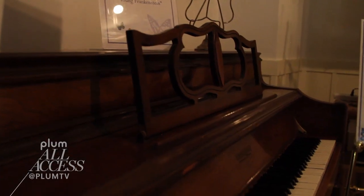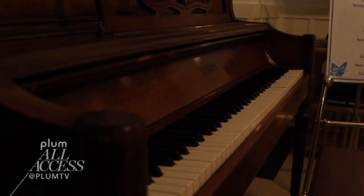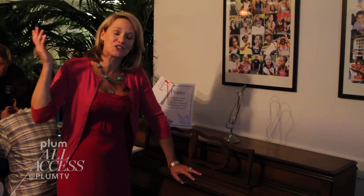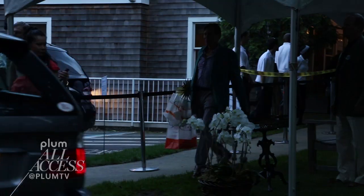This sale is over and I'm absolutely shocked that this piano that Mel Brooks wrote The Producers on did not sell. I can't believe it. It just goes to prove you never know what's going to sell.